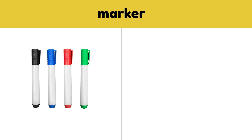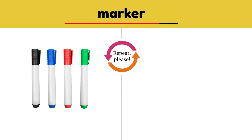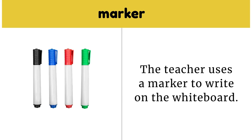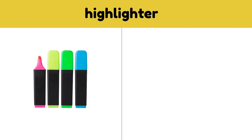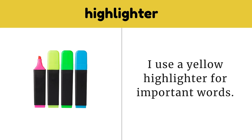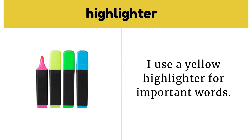Marker. The teacher uses a marker to write on the whiteboard. Marker. Highlighter. I use a yellow highlighter for important words. Highlighter.